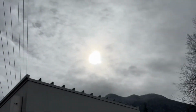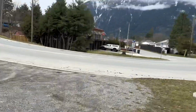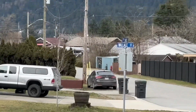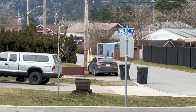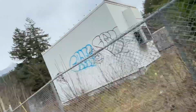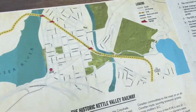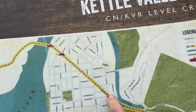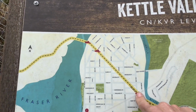Here it is way up there. But yeah, that little street there would have been part of the old KVR line. Lines right up with everything. Educated guess. So, but yeah, cool, eh? So we are right about there, I'm guessing.